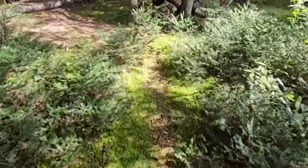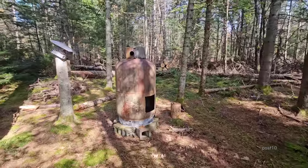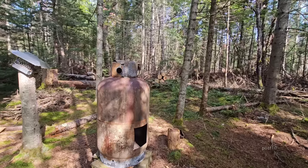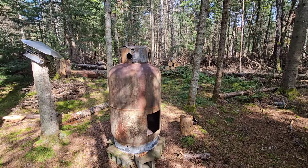All right, the wagon is not coming in here any further. Too lumpy and other tip over obstacles. So this is the campsite we'll be using today. We got this old propane tank, which is gonna be good for cooking food. I'm gonna remove the cap and we'll put a grate on top of there. And maybe we can cook up some things.